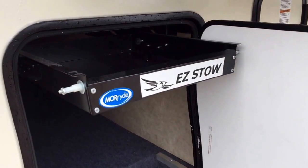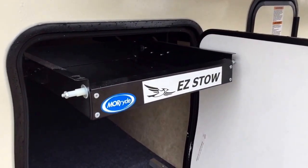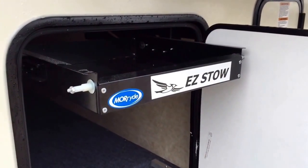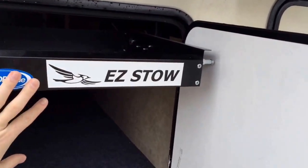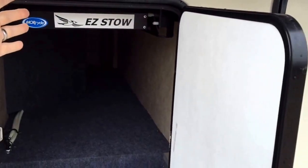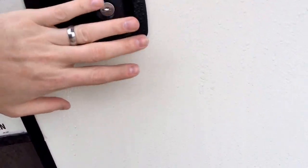Like the little storage drawer right here. This is made by Moride. The point of this is, you've always got your power screwdriver, your bug spray, your citronella candles. You always forget that stuff. It's always inside. This gives you an easy place to keep it outside where it belongs. We have fully insulated slam latch baggage doors, and if you listen, they're metal.